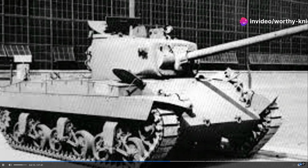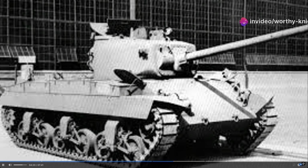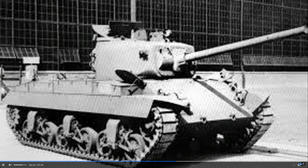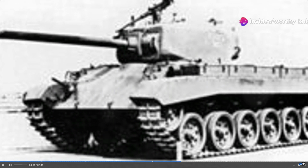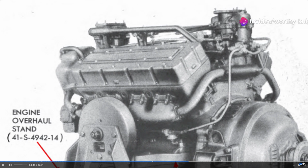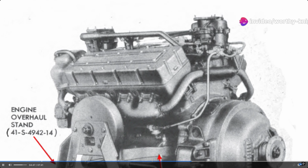The T20 series, initiated in 1942, aimed to address the Sherman's shortcomings with a lower silhouette, wider tracks for improved weight distribution, and a more powerful 76mm gun. These prototypes introduced technological advancements that would influence future tank designs. The T23, another prototype developed in parallel, explored the use of a more powerful Ford GAN V8 engine. This engine promised increased speed and maneuverability, crucial for exploiting breakthroughs and engaging enemy armor on more favorable terms.